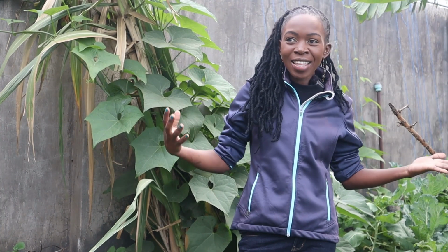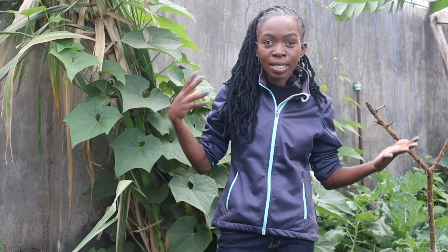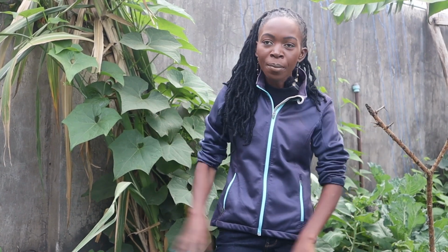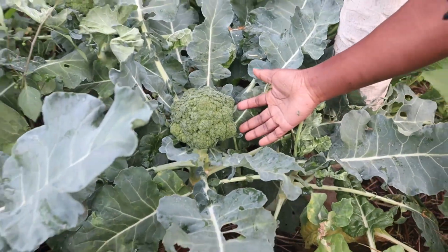I really don't know how that works, but I've realized when they are growing under a tree, they do much better and they don't dry as easily as the ones that are growing in the full sun. So number 7 is broccoli. This was a surprise to me too.